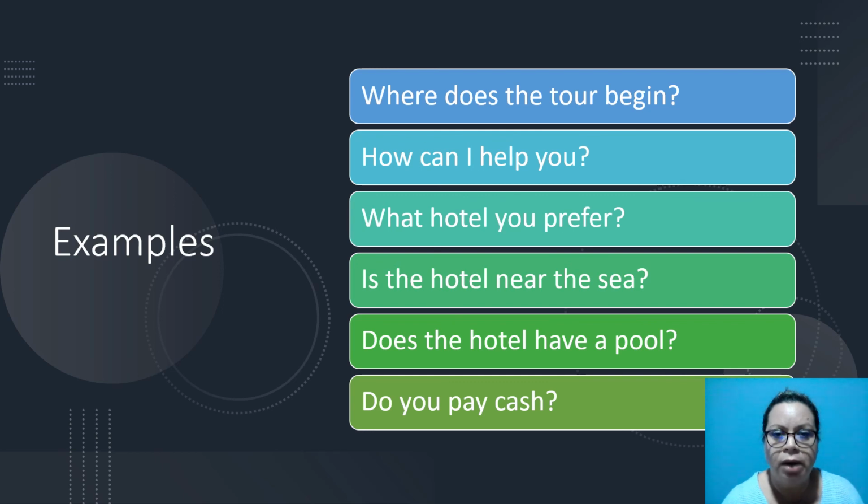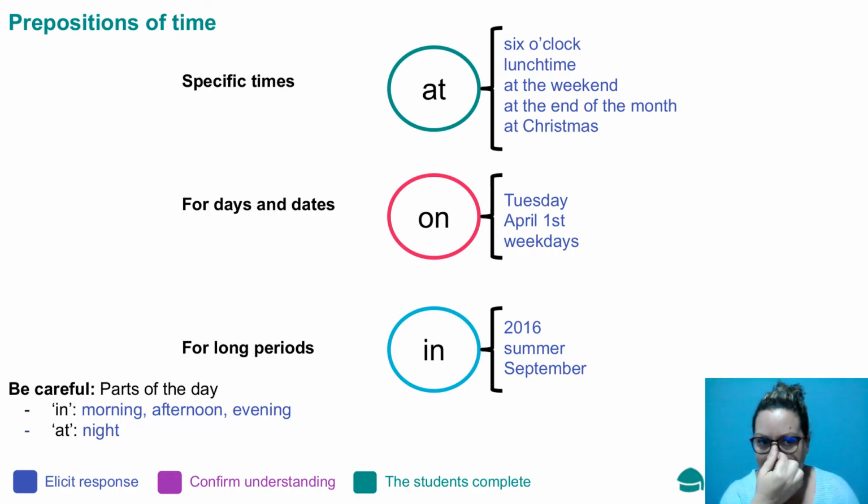Does, auxiliary, subject, verb, and complement. Auxiliary, subject, verb, and complement. That is the structure. Do you have cash? Do, auxiliary. You is the subject. Pay is the verb. And cash is the complement. Okay? For further questions, you can go to the workshop, okay? And finally, prepositions of time.